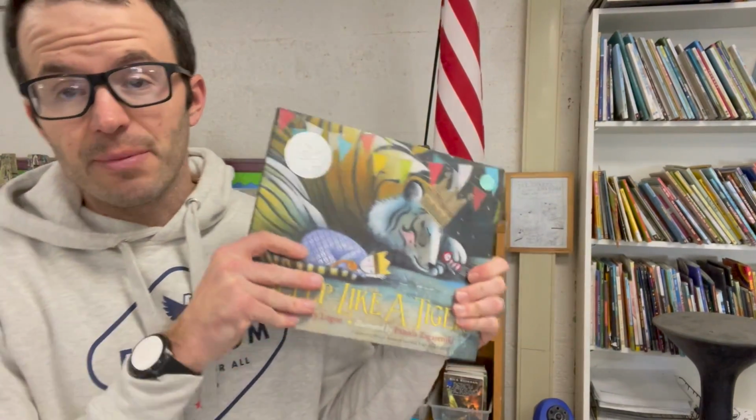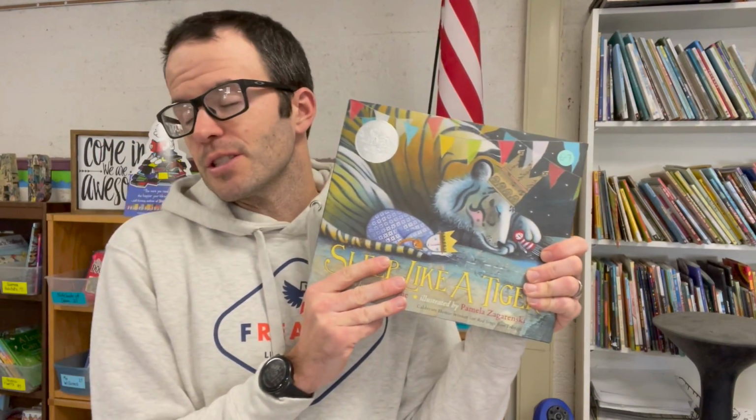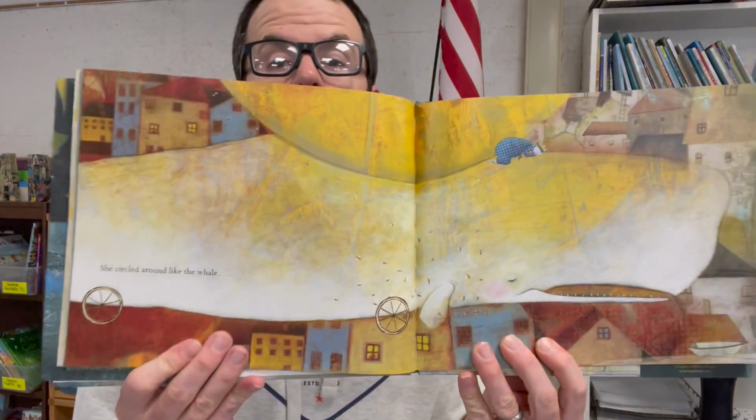All right, and since we are doing the Mott Caldecott unit in our class, we've been reading a bunch of books that have been honored by the Caldecott committee, and we read Sleep Like a Tiger, it's just gorgeous. There's just so much to look at, and the kids loved it. Just look. Seriously.